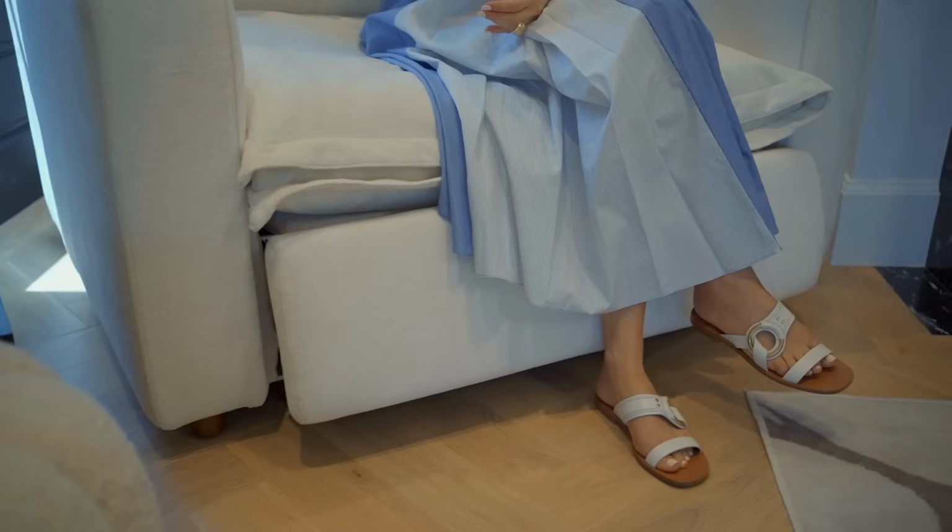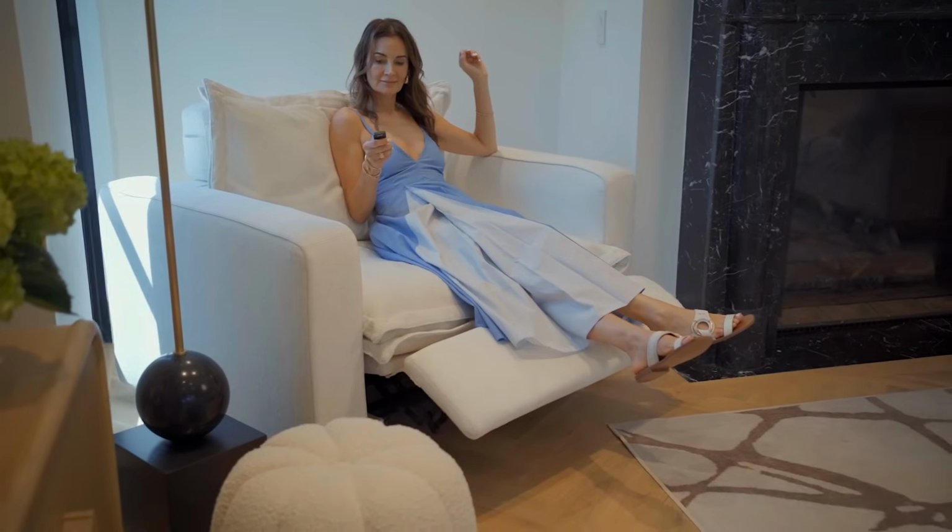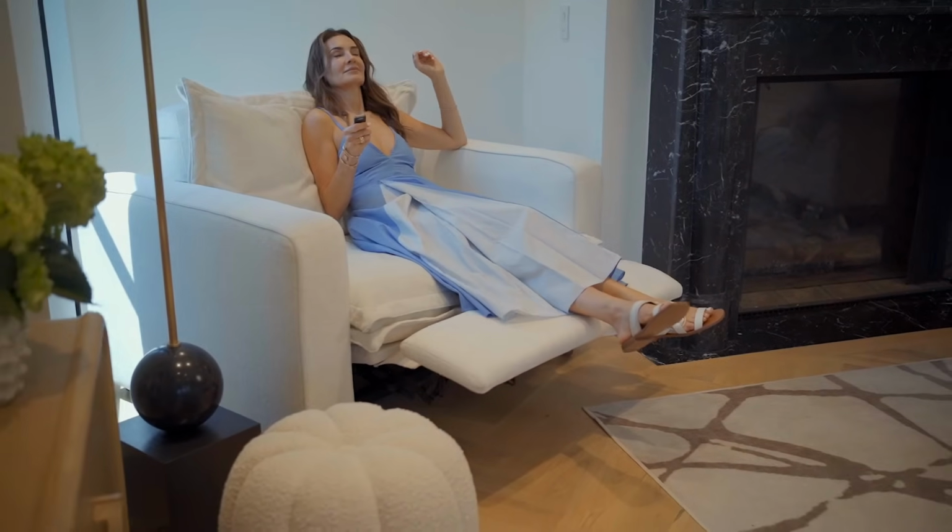My first example happens to be a relaxation corner. I have one in the corner of my home that I created for you guys that I wanted to show you. Many of you know how much I detest recliners because of the fact that they're very unattractive, but there's a new solution in town, and Homebody has created these recliners that are basically invisible, meaning with the touch of a button, the footrest moves up, and you are really able to fall into this extremely comfortable position.